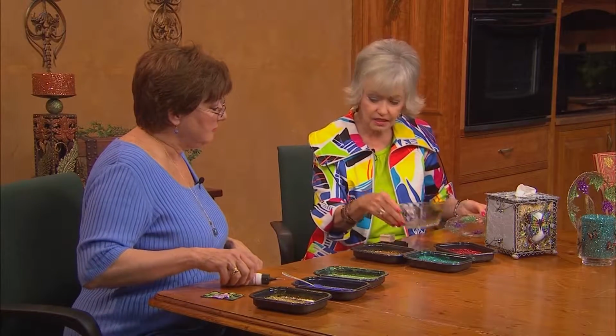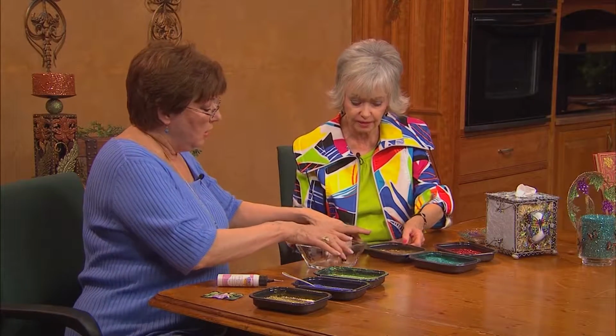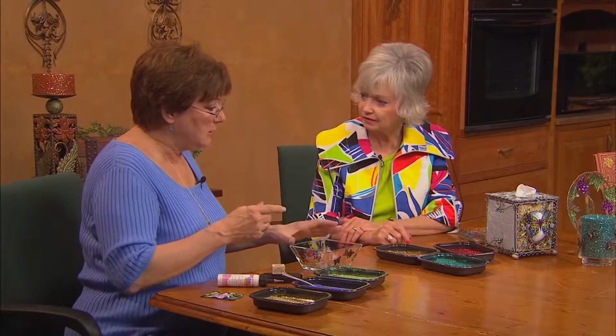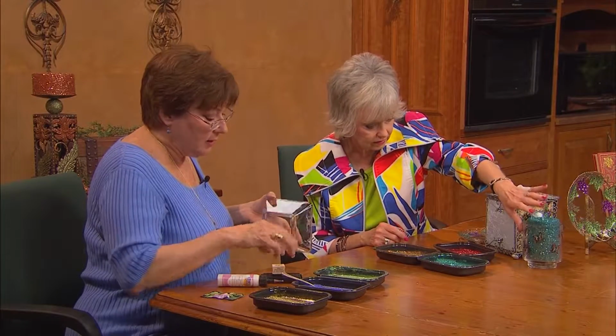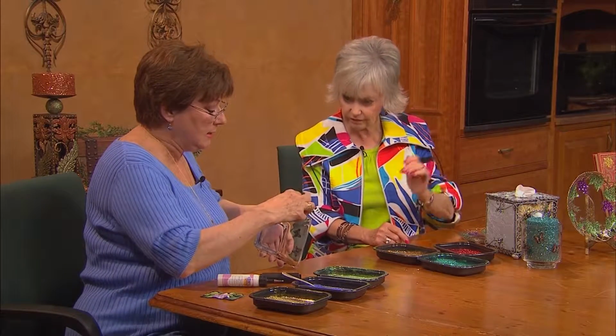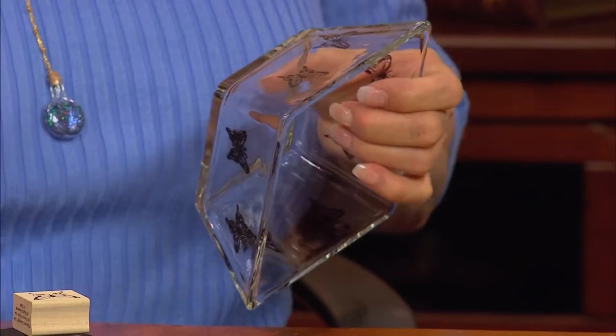And then this is a totally different technique. Right. And we were talking about the popularity of butterflies. And you can use this as I did on the object that the glass candle is in over there. I noticed you had butterflies on this. Right, so I just simply took a permanent ink and stamped it, and then I dried it with a heat tool. On the outside. This is on the outside.